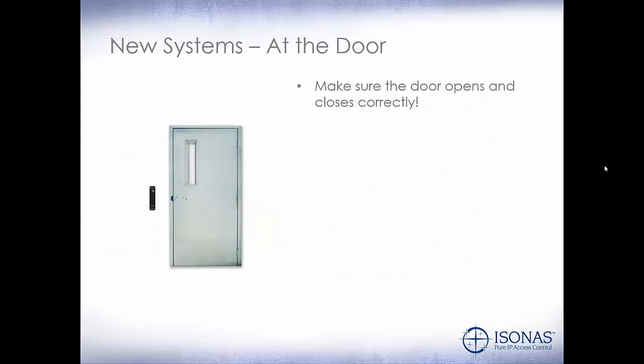So let's take a look at new systems at the door. Make sure the door opens and closes correctly. This is the bane of the access control system. If the door does not close correctly, simply putting an electric lock on a door isn't going to make it close. You'll need somebody who specializes in door hardware to correct that door so it closes correctly before you can put an electric lock on.